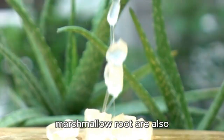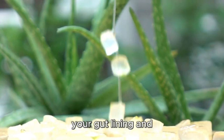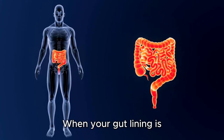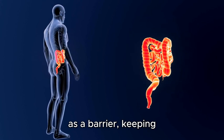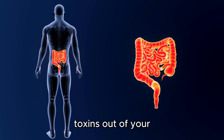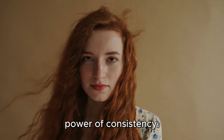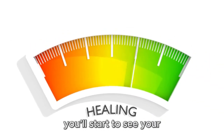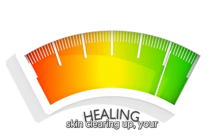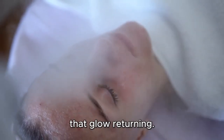Herbs like aloe vera and marshmallow root are also incredible for soothing your gut lining and reducing inflammation. When your gut lining is strong and healthy, it acts as a barrier, keeping toxins out of your bloodstream and off your skin. And let's not forget the power of consistency. Healing doesn't happen overnight, but with time, you'll start to see your skin clearing up, your energy increasing, and that glow returning.